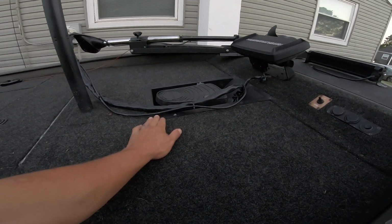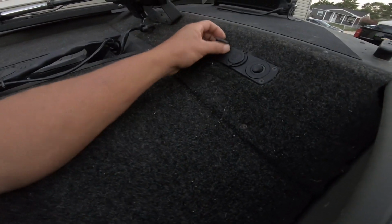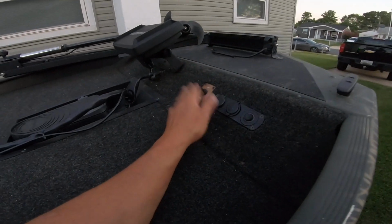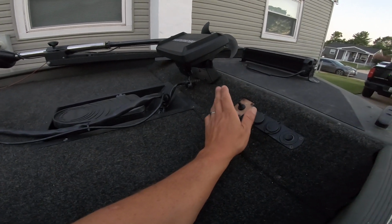recessed foot for the foot pedal. Got a charger up here, USB ports. Tells you how charged the battery, your trolling motor battery is. I put a tilt and trim switch up here in the front of the boat, which I really like.